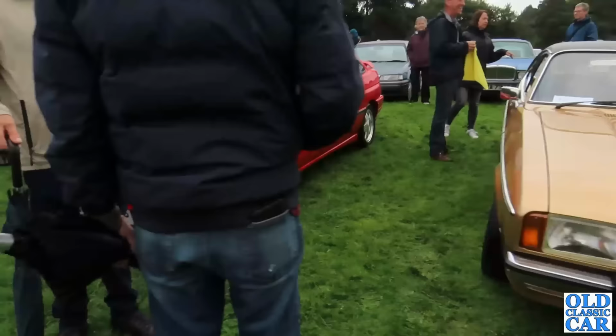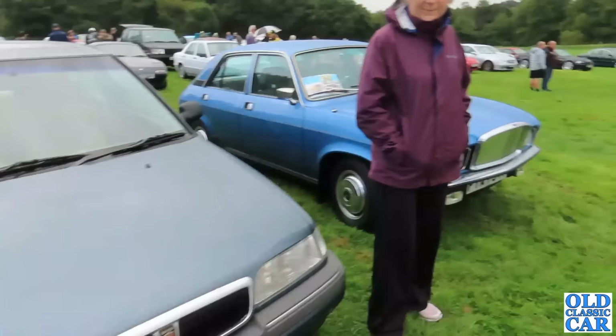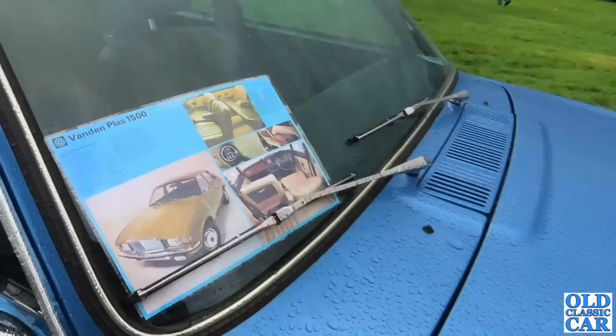More retro cars, modern classics along here. A couple of Rovers there. There's that VDP 1500. You can tell this has been polished, can't you? Well polished, you can always see who polishes their cars and who doesn't. To be fair, the Rover is not too bad. No.